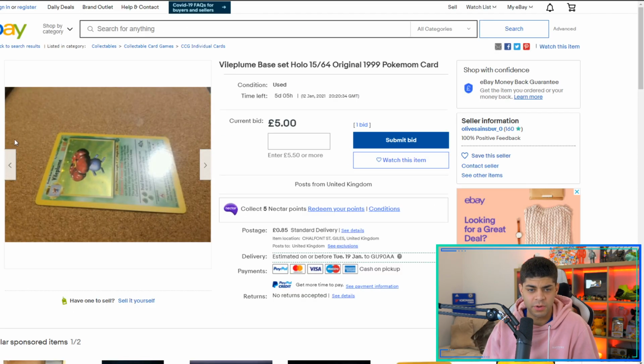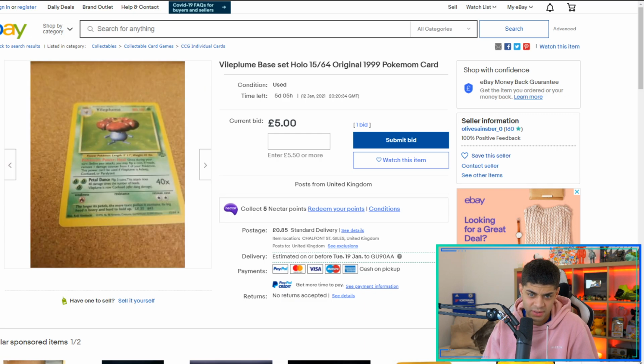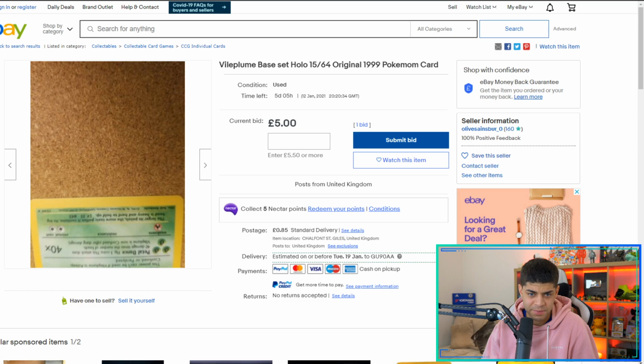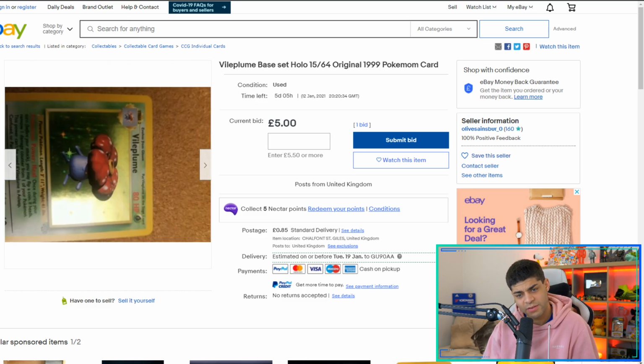We'll see what we got here. So we got a Vileplume. Is that a holographic? That actually looks like a holographic. Oh, the pictures are so annoying. Like, what do I want to see this bit for? So that is a Vileplume holographic. Let's have a look. Okay.